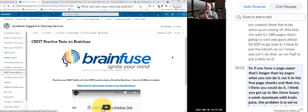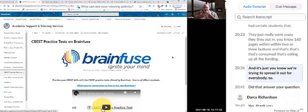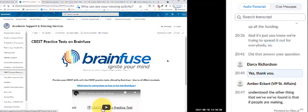So if you have a paper that's longer than 5 pages, what you can do is cut it into 5-page chunks and then try. I think you could do it. I think you get up to like 3 hours a week maximum with BrainFuse. The problem is we've had certain students that just really went crazy. They put in 160 pages within 2 or 3 months. And that's eating up all the funding. We're trying to spread it out for everybody. So did that answer your question? Yes. Thank you. You're welcome.